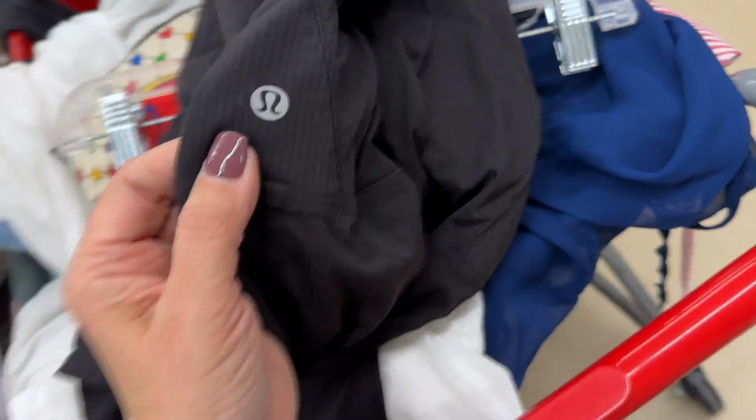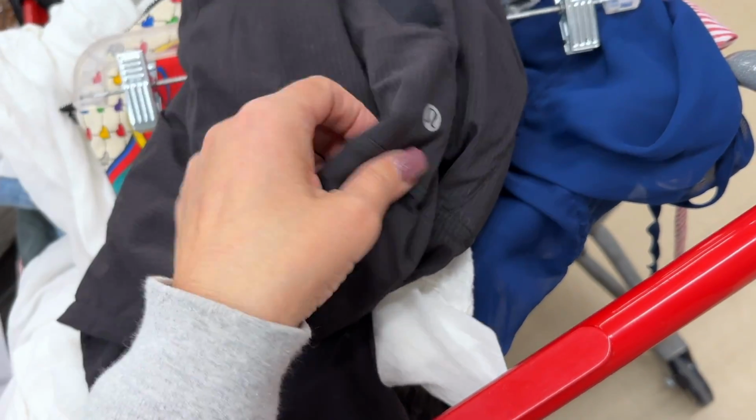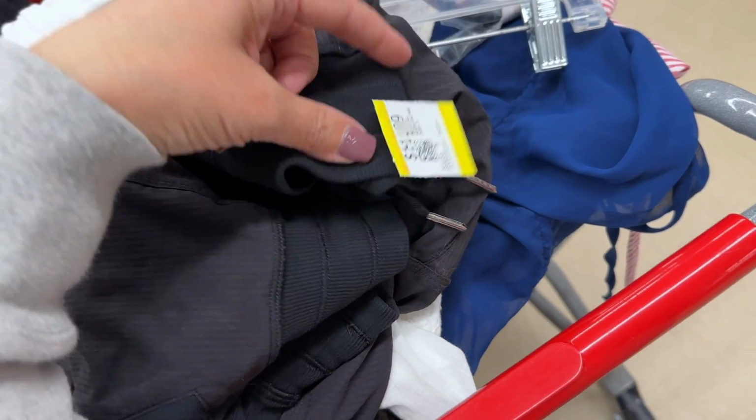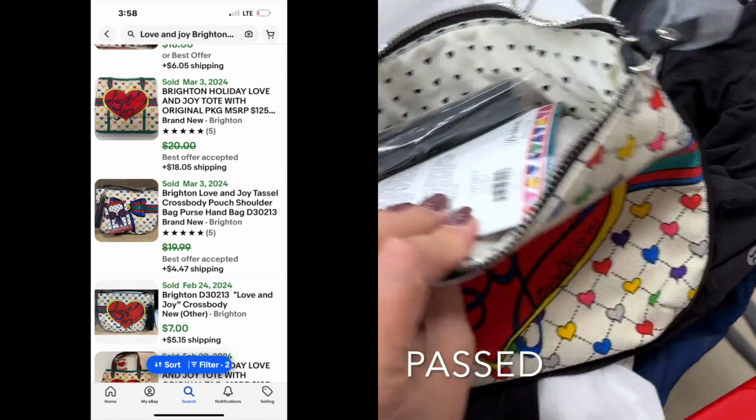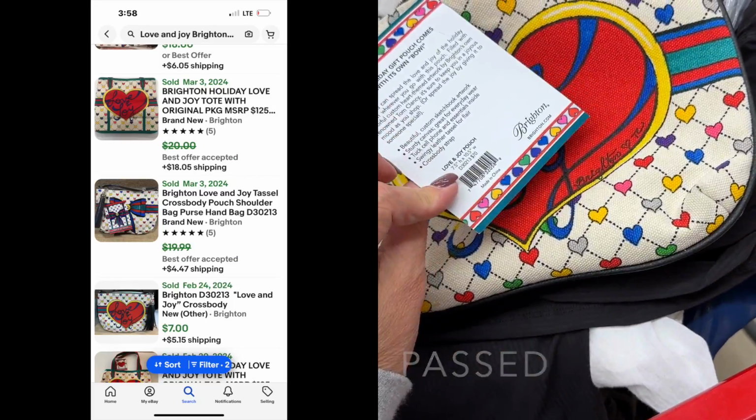Okay, I found these Lululemon studio pants. Really cute. I haven't found a size on them yet, but they're in great shape. $12. Also found this Brighton pouch, which I don't think I'm going to get, but it's new. I can't get any comps in here.